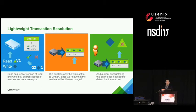And now the sequencer does a really simple comparison when it issues a new address. If the address of the objects in the read set haven't changed, then the sequencer will issue a new token. If they have, the sequencer will reject the transaction, and the transaction will have to retry.